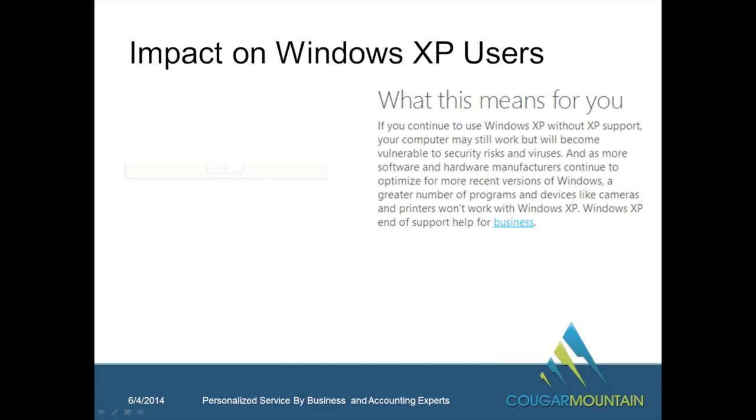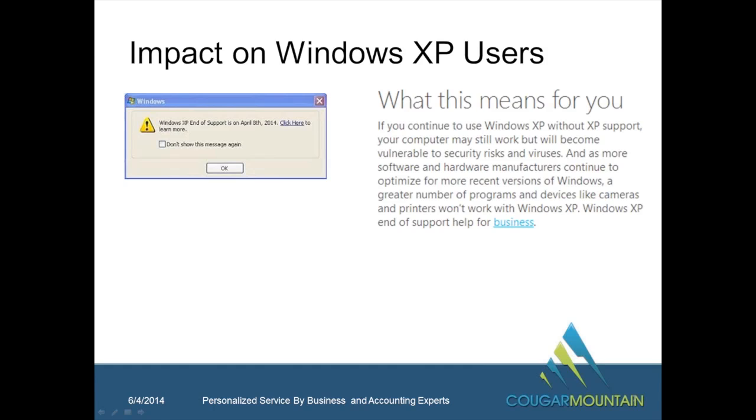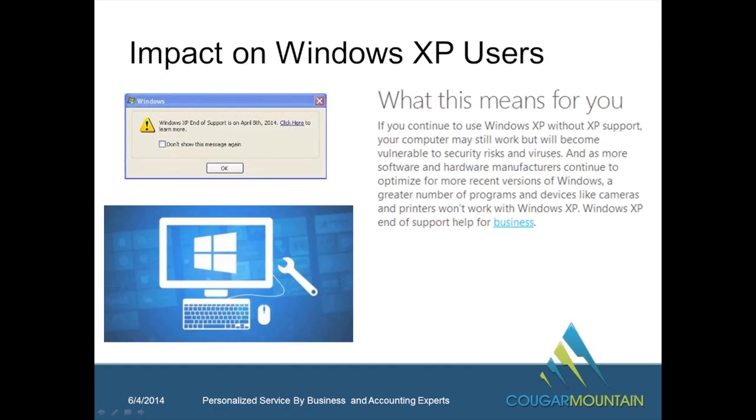So what is the impact of Windows XP retirement, end of life, for those who are using Windows XP? Basically, what happens if you continue to use Windows XP after the support ends? Most likely, you're probably not going to see much of an impact if you're a small to intermediate computer user.